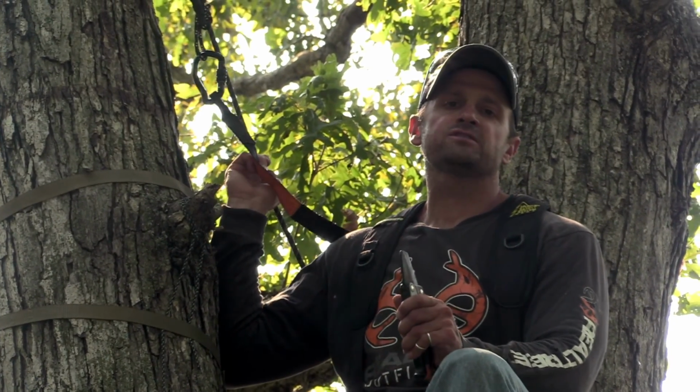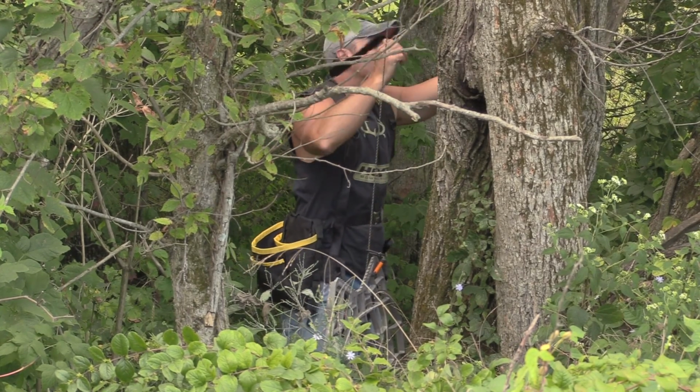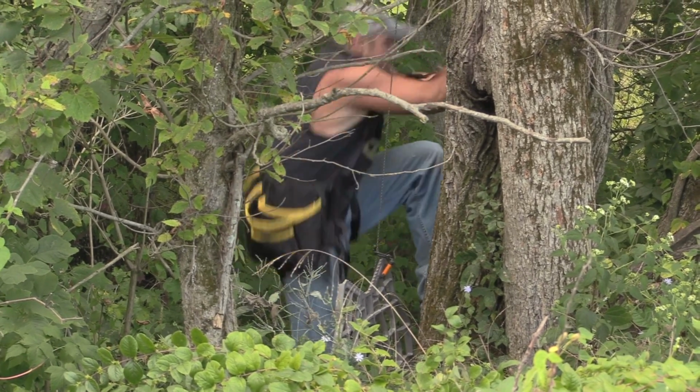Big thing for us, and I hope everybody's doing the same thing, is we do not have a tree stand on any of my farms that does not have a lifeline in it. So we're checking all these, but this is critical. I had a really bad fall. It's been almost 11 years ago now. I'm very lucky to be here.